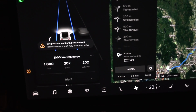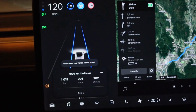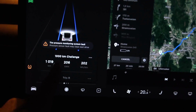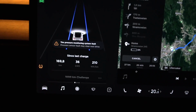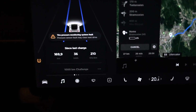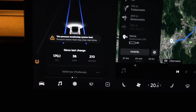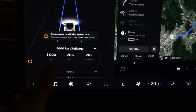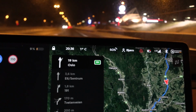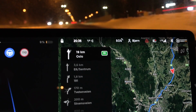Okay, we have to count to 1020 now. Okay, let's go for it. It's 19. See, look here. And now we have to count. Once this one hits 4, it's 1010. So there. Come on. One more. Wait, was it 3 or 4? 2. Look here. 1020 at 20:36. That means 10 hours and 25 minutes.